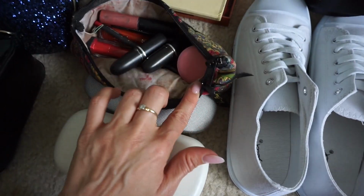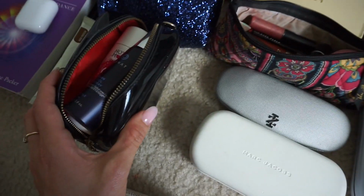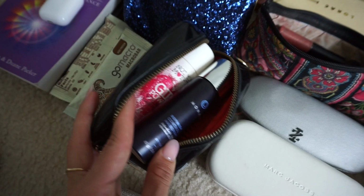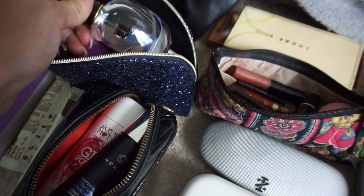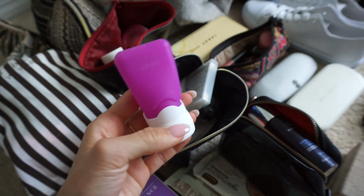I have a little lip pouch. These are all my lip products and lip liners, 2 palettes, and then I do really keep these cosmetic bags that come with free purchases. I just find them so helpful for traveling. I have some dry shampoo, hair oil, there's texturizing powder in here. This is more of like perfume. I have some makeup remover. This is really nice and great for travel.